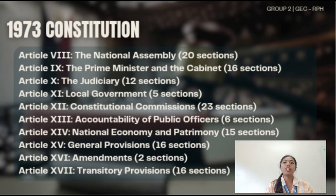Article 8, the National Assembly. It has 20 sections. This article outlines the legislative branch, which was unicameral, meaning it had only one chamber, unlike the bicameral Congress under the 1935 and 1987 constitutions. The National Assembly was meant to hold the law-making power, but in reality, during martial law, it often served only to approve Marcos' decisions. So the president, later called prime minister, held more actual power.